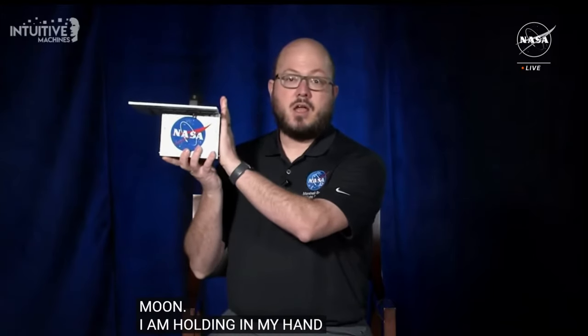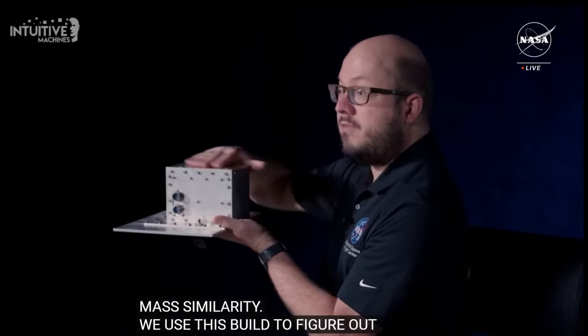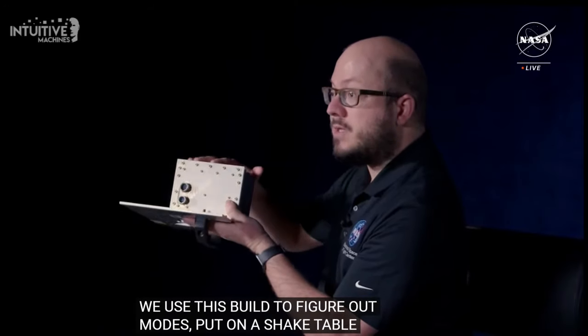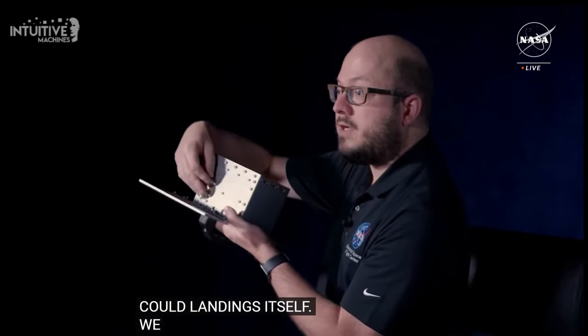We use this build to test out our vibrational modes, put on a shake table, and also do fit checks with the lander itself. Inside of our payload, we have multiple electronics boards that fit within this chassis that is a little bit about a half a U in size. You can see our external connectors here where we have our data and power to the lander itself.